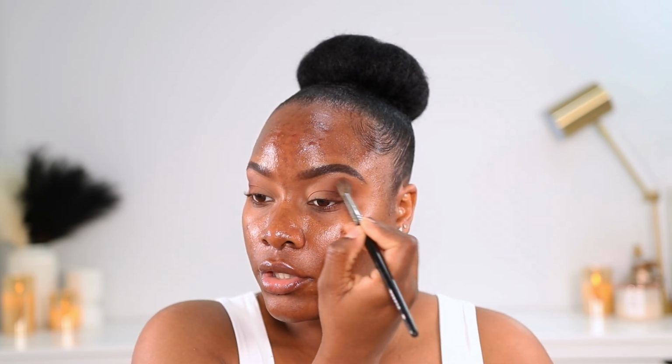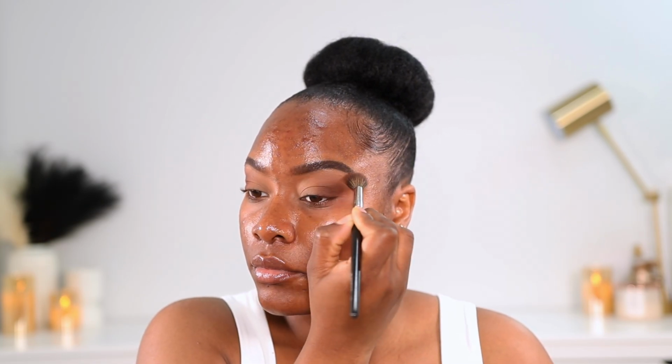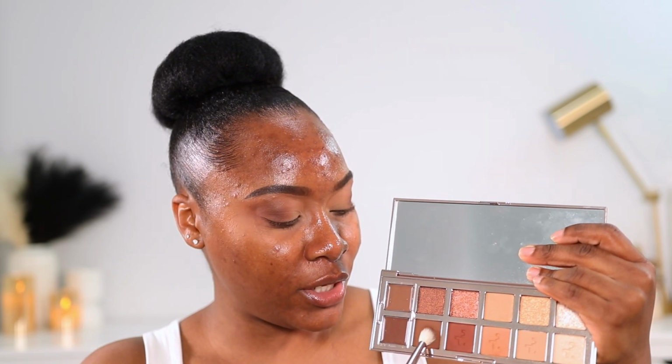I'm taking back the first brush with the first shade just to blend the edges out just a little bit. I'm wondering if I should add a little bit of this shade. I'm just gonna test it out. This one's a little bit deeper, and I'm using the M573 brush from Morphe.